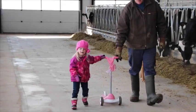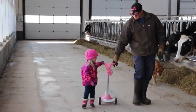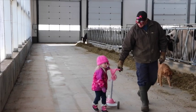And that's 100% of why we went with this system, so that we can spend more time with our families. That's one of the key factors in why we chose to go to robotic milking. There's a lot of investment into a barn like this, for sure. But it's not all the finances of it, it's the quality of life of it and different things like that as well.